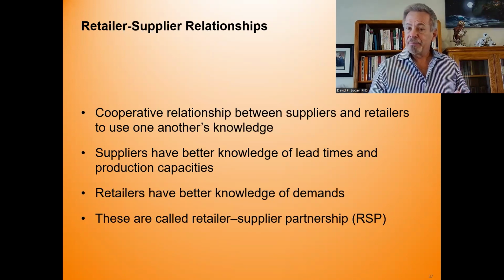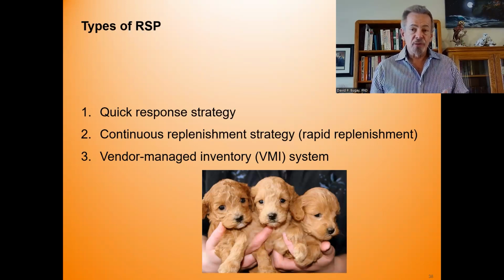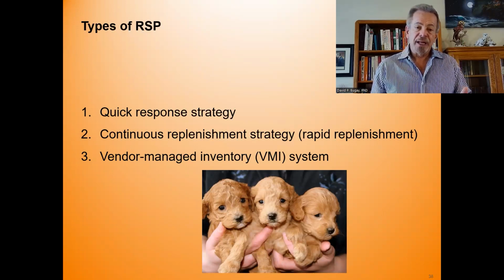That's all it took. But they were listening, they were watching, they were looking for the little things to ensure that all the different details mattered because they wanted to maintain that supplier-retailer partnership. It's a big deal, especially if people take it seriously, because everybody can profit. So you have a quick response strategy. You want to have a vendor managed inventory system, which is also what you saw with Kimberly-Clark. And you want to have a continuous replenishment strategy.